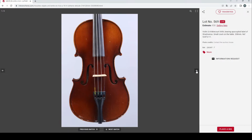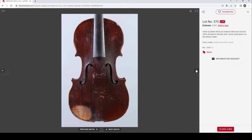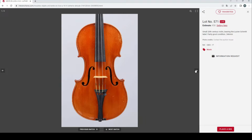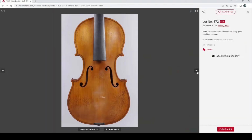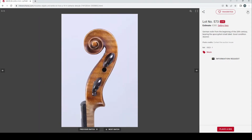Violin 3/4 Miracle, and 50. Violin by Didier Nicolas, made in Miracle, around 1820, 500. It's a bit more interesting. Small 20th century violin, Lucien Schmidt label, 50 there. Miracle violin, early 20th century, 250. German violin from the beginning of the 20th century, 300.